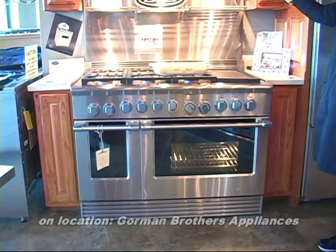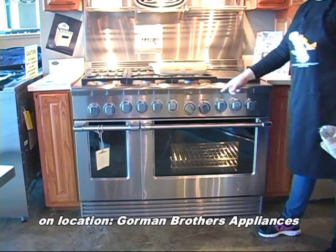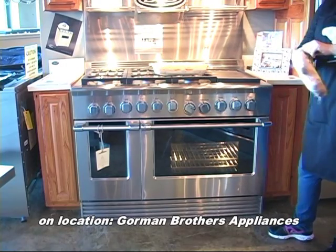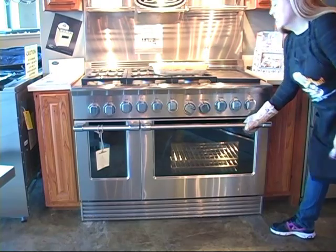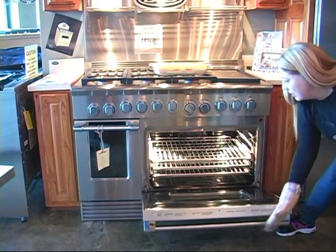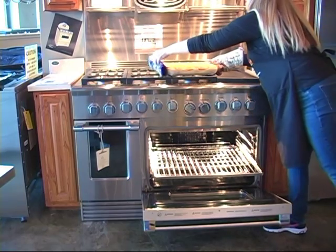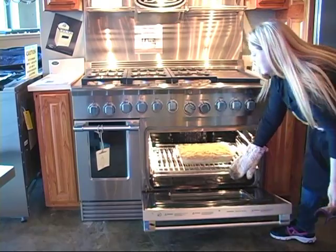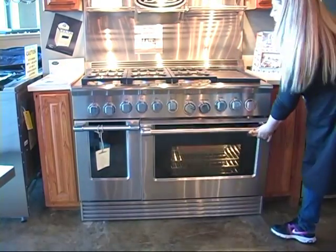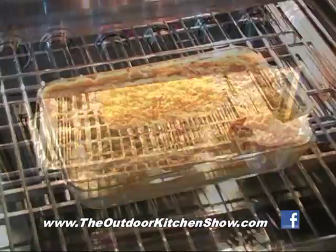Now please take a glance at this beautiful DCS range and oven we got going on. I got it turned on. I'm so excited the Gorman brothers got me a new oven in here. It's fantastic. Check this dude out. Got these sliding things here. Casserole's gonna go in about 30-35 minutes at 350. There we go. Beautiful. All right, let's check, see how we're doing here.